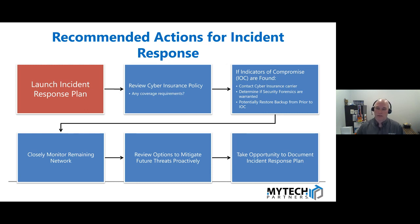Make sure you look at that if you're going to have to do any kind of coverage from that kind of scenario. If we're seeing IOCs, we should be contacting the cyber insurance. We should be determining whether or not we're going to be bringing in security forensics. Are we going to actually have somebody come in, determine how detailed, how much data was taken out? Was there data taken out? How deep is it? Doing that kind of stuff, really taking that next level. And maybe even just saying, okay, well, we see that they did, this is as far as they went. And actually doing that restore.